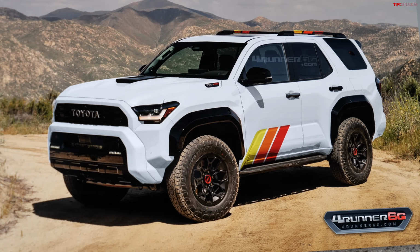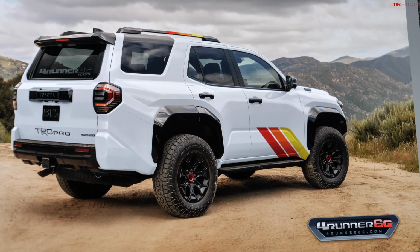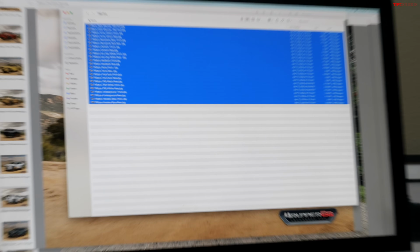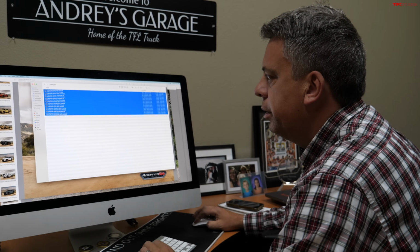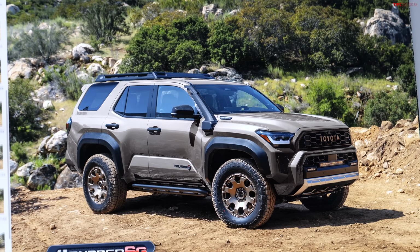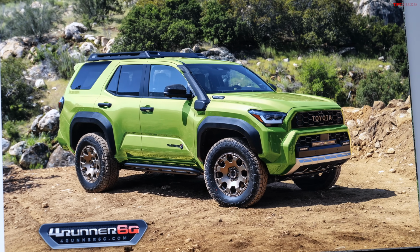Ooh, I love this color option here with kind of traditional heritage style stripes. Ooh, wow, that looks really good. And then also, really quick, the Trailhunter. Let me show you this. I really loved the color it came out in. Let's see, where is this at? It was similar to this, but here's some other options.